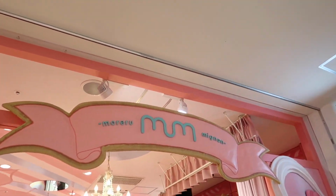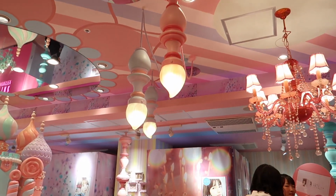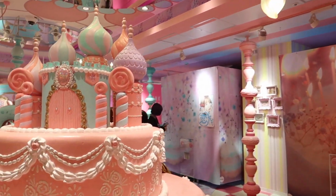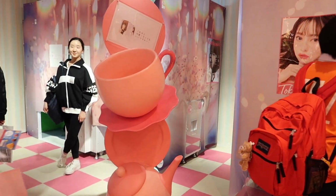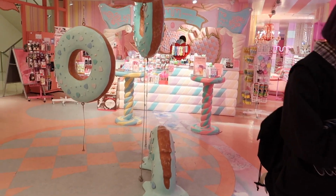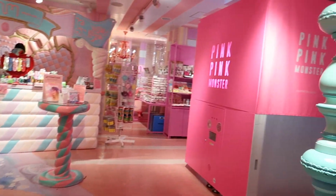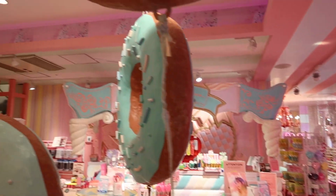There are loads of places with sticker photo booths in Tokyo, and Moreru Mignon is one of the fanciest sticker shops, with charming interiors and props. The decor focused on pastel and sweet colors, which are selfie ready. They also sell their own merchandise if you're interested.